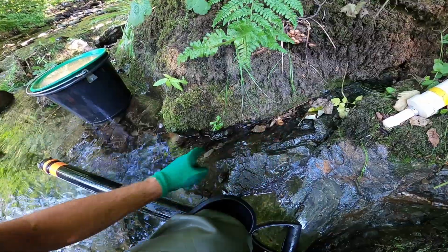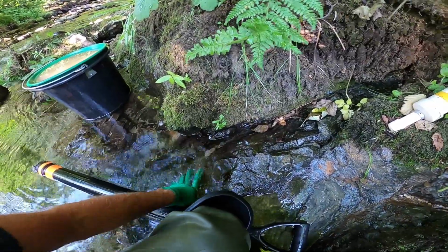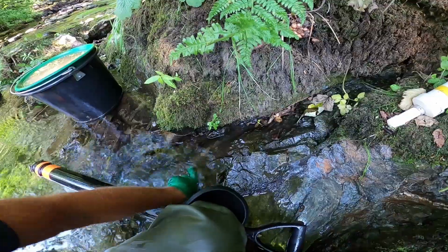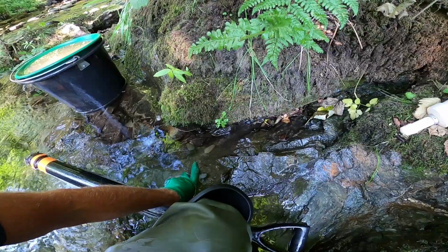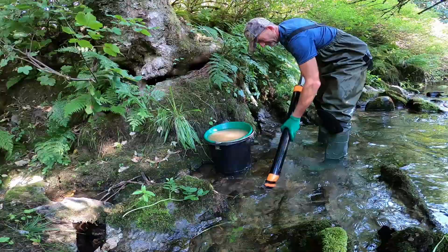But all these little areas here are potential catchment places for gold when this river's in big flood. And we're on the inside slightly now. It's turned across from one side to the other. And we did find a few specks here, so it's always worth going over it and cleaning it a bit more.